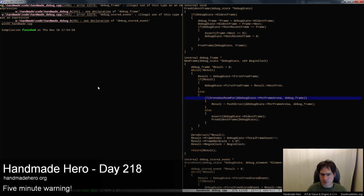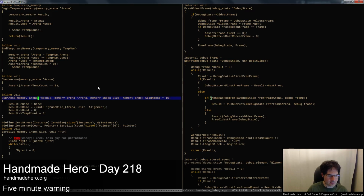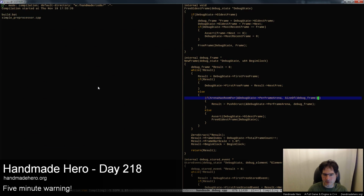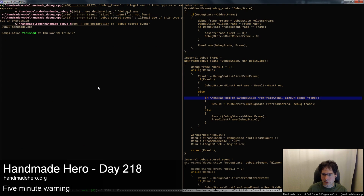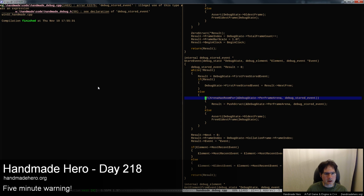Arena has room for, I don't actually remember how we implemented that. I assume we just passed the size of, yes we do. Arena has room for, yeah, size in it. So that's just size of debug frame. And debug stored events, same thing.